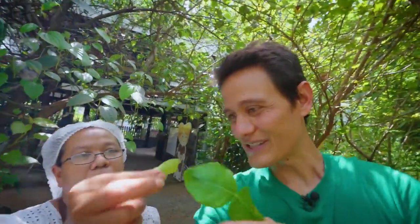So this is the difference here. This one is the makrut, but she has a tree right here, makrut lime. And then this one is somsa. Okay? Oh, it smells incredible. The somsa is more delicate. Okay. So it's makrut and somsa, or somsa only?